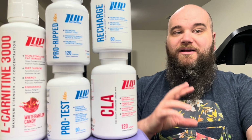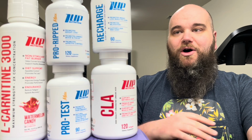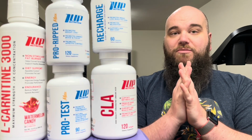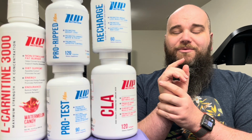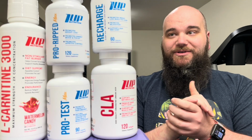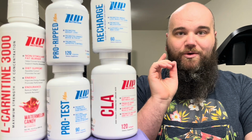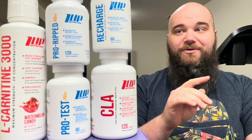Now, it's only been 1 week and I feel like I've gotten into a good flow. So all of these products are every day. The Pro Ripped is the one that I would caution the most about from just 1 week on this product already. The reason is because you take 2 capsules twice a day, so a total of 4 capsules in a day. But even on their instructions, they caution you to only take 1 serving and build up, right? And I strongly encourage you to follow that.